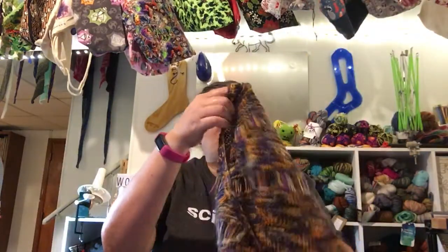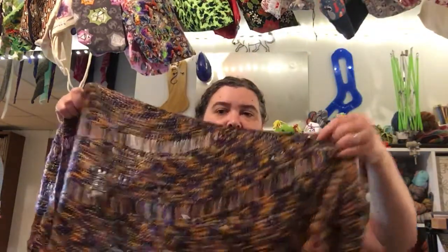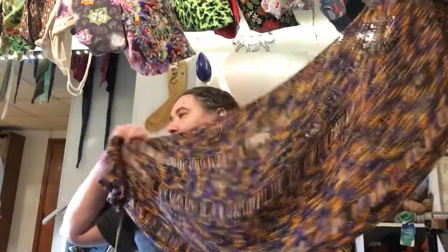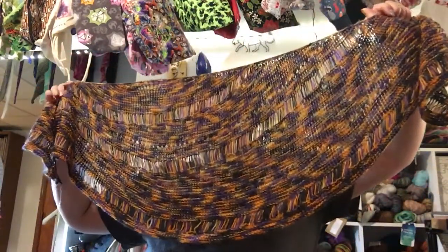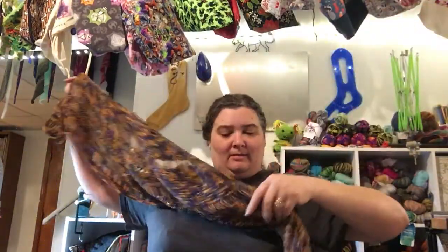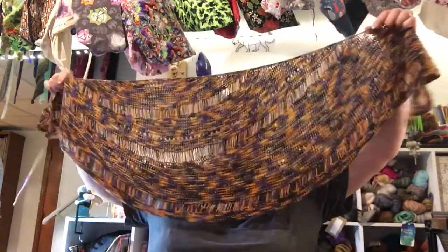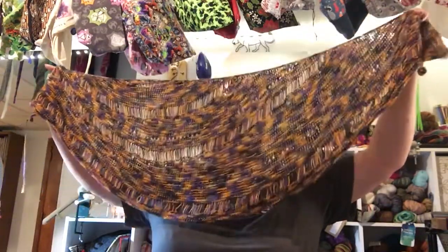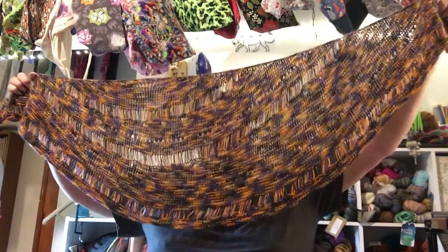And then I started working on my Halloween project. So this is Storm by Hoohee, and the yarn is Trickster by Highland Handmade, and I love it. I really wanted to get it done before October, so this is almost all that I've worked on in the last couple weeks.